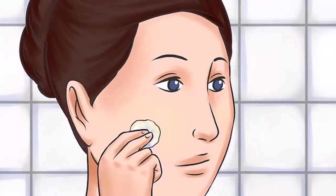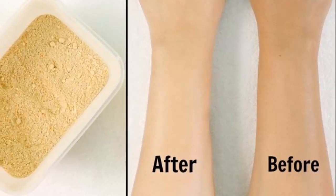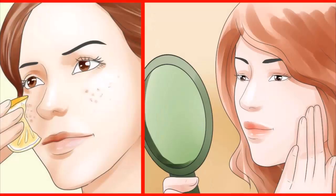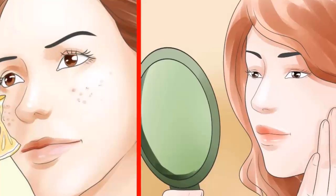Lemon juice, honey, and powdered milk. Another way to make lemons work for you is to mix 1 teaspoon of lemon juice, 1 teaspoon of honey, and 1 teaspoon of powdered milk. Apply the mask to the skin and let it stay there for no more than 20 minutes. Then wash it off. You should do it every day or every other day.